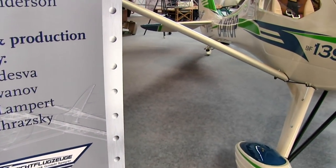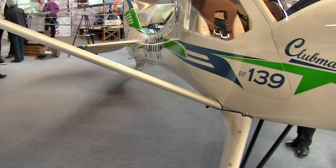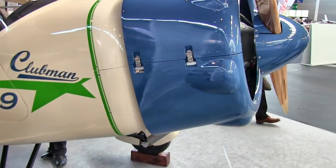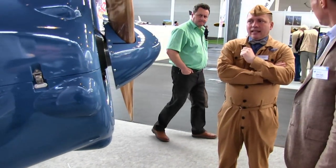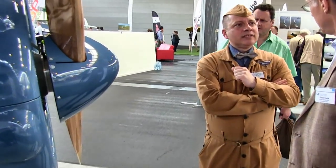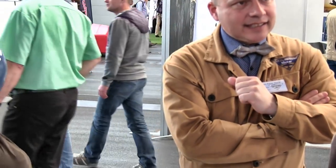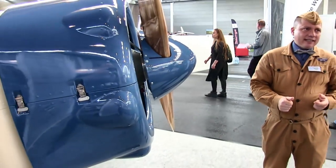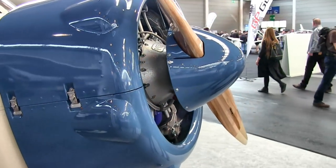It means it's giving you the flying and cruise comfort of a modern composite-type aircraft, but it has the appearance of a 1930s-style airplane. So, are you selling this airplane actively? Yes. We have started with a first batch of 10.